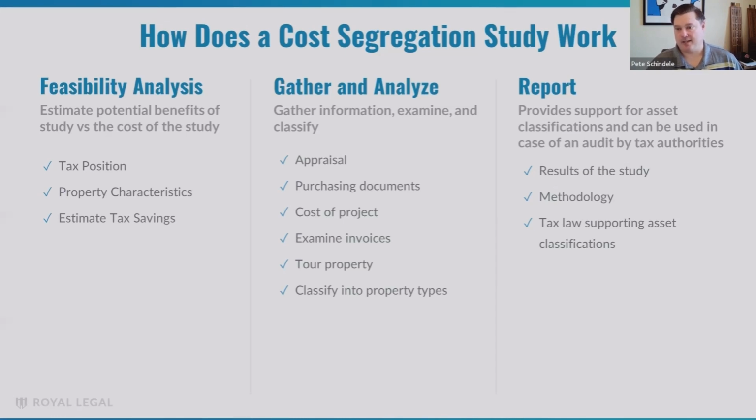And then in that report, they should also list the tax law and sections that support why they're putting each asset into that class. So what you want there in essence is that report to be very detailed. So if you do get audited and the IRS does just do a disagreement, you can show them that report and argue this is why it was done this way, because more likely than not, the cost segregation person who did the study won't be talking to the IRS for you. So you want the report to have all the details possible.